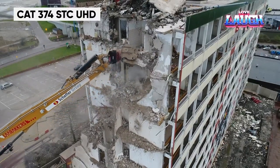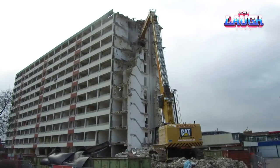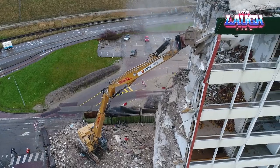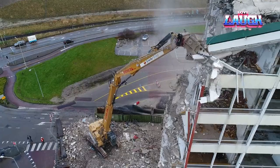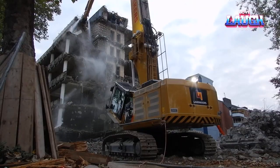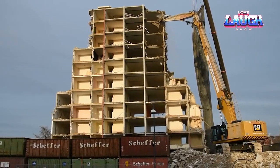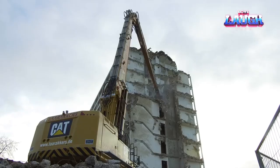The CAT 374 STC UHD is a 74-ton excavator for demolition and high-reach applications. It features a unique high-reach boom reaching up to 147 feet and a demolition package with a hydraulic hammer and pulverizer. The CAT 374 STC UHD is also well-suited for other high-reach applications such as bridge construction, sign removal, and tree trimming.